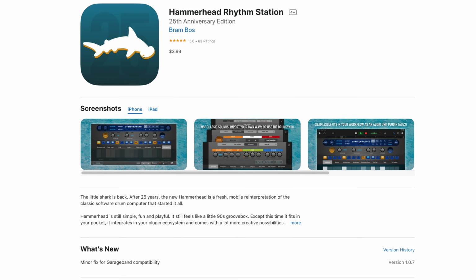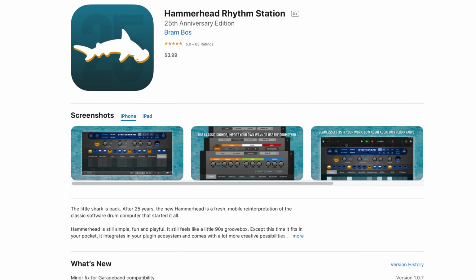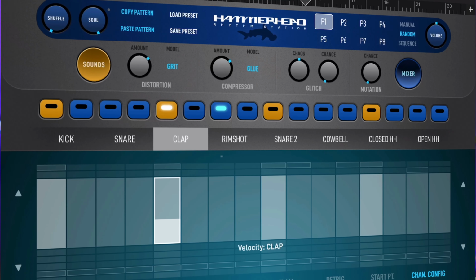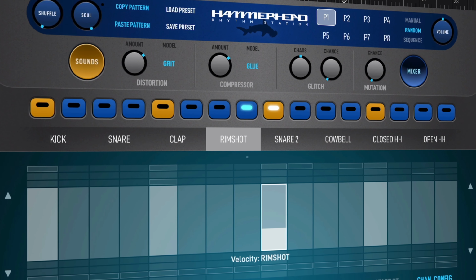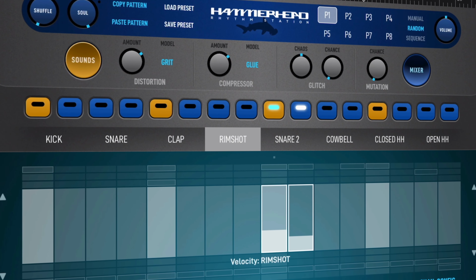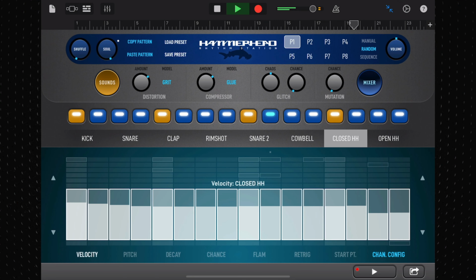Bramboss's Hammerhead is a drum machine-based reinterpretation of the original Hammerhead rhythm station from the 90s. What I really like about Hammerhead is how easy it is to dive into and create great sounding patterns right away. Bram has absolutely nailed the vintage sound that he was going for here. The hits and sounds that come packaged with the app sound absolutely brilliant.